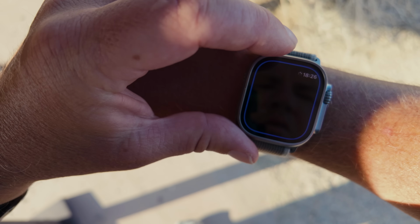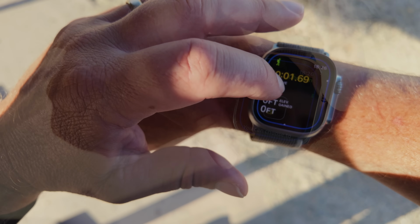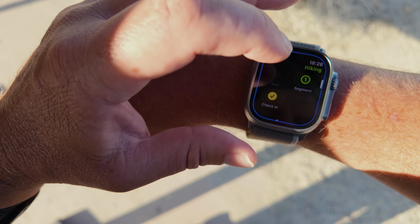One of the things I thought was really helpful was this new check-in feature on workouts. If you swipe to the screen where you can stop and pause, there's a new feature called check-in.